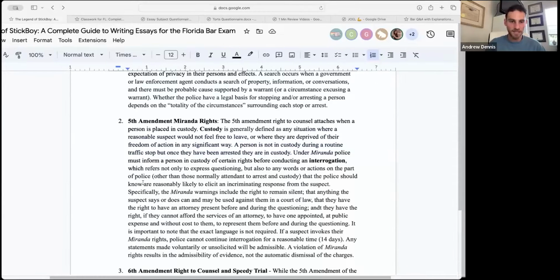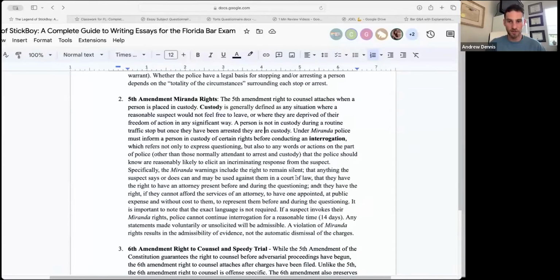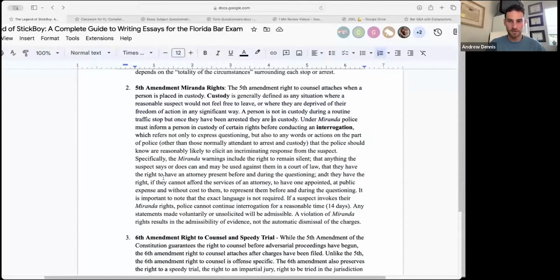Under Miranda, police must inform a person in custody of certain rights before conducting interrogation, which refers not only to express questioning, but also to any words or actions on the part of police, other than those normally attendant to arrest and custody, that the police should know are reasonably likely to elicit an incriminating response from the suspect. Specifically, the Miranda warnings include the right to remain silent, that anything the suspect says can or will be used against them, that they have the right to an attorney, and that they have the right, if they can't afford an attorney, to be provided one.